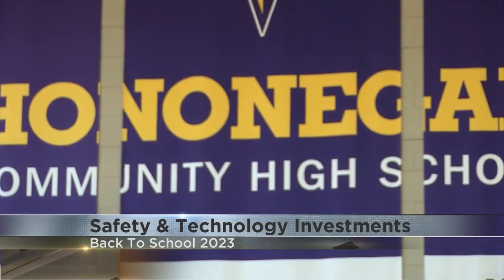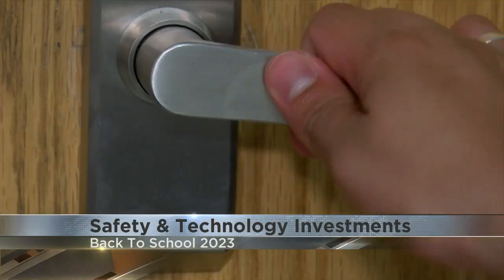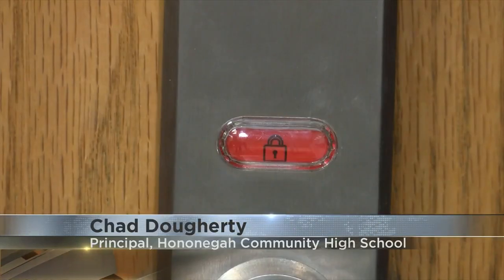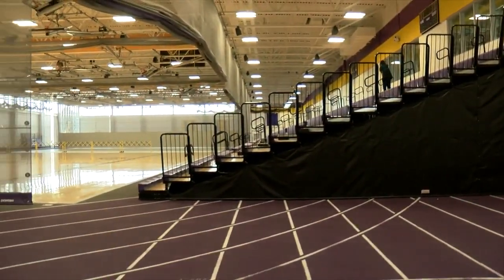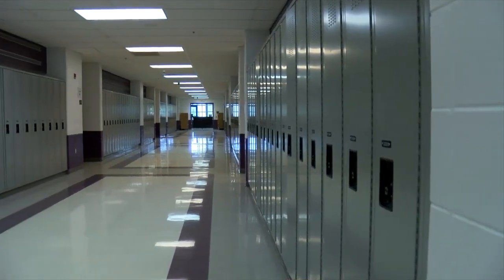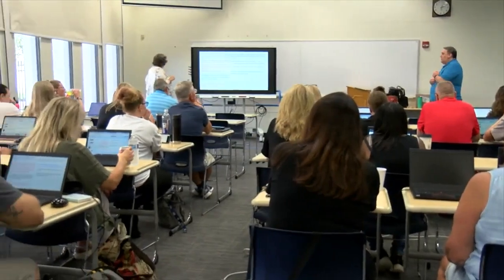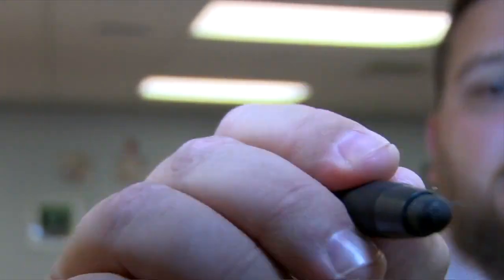Hononegah starting the school year with safety in mind, investing in unique push buttons that immediately seal a classroom with the touch of a button. Allows a classroom to be secured with a single push of a button and will help us ensure in the event of a tragedy that we're creating the safest environment for our students and staff. Not only sealing classrooms, but buildings entirely, with new door sensors that will alarm administrators if propped open for more than 30 seconds. Both districts aiming to utilize tech to improve instruction in the classrooms, including new smart whiteboards.